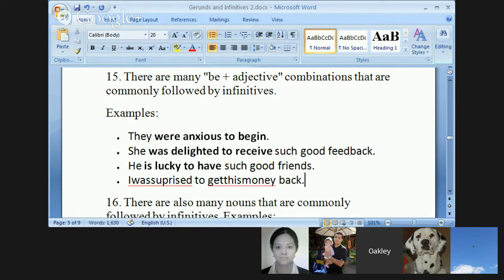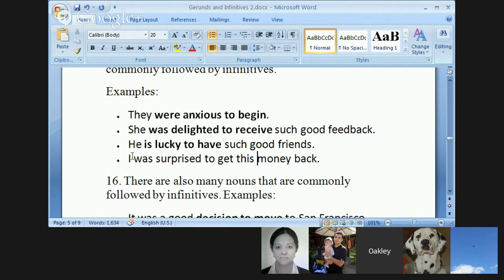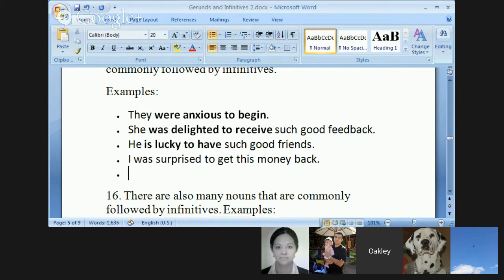Okay. Excellent. Oops. And I always forget how to spell surprise because it has this crazy silent R in front of the P. But there it is. And also, I apologize, but I'll be getting a new keyboard later today. My spacebar is sticking badly. Good example. Max, that's perfect. I was surprised to get this money back. Great. Surprised, not surprise. Be careful, with this past tense ending. Okay, that's great.